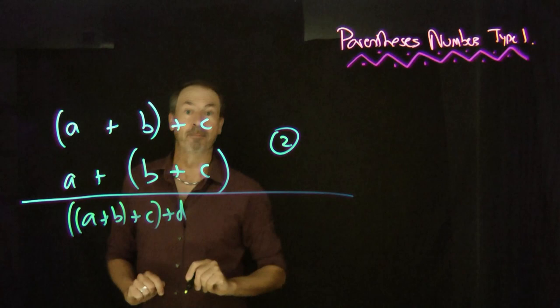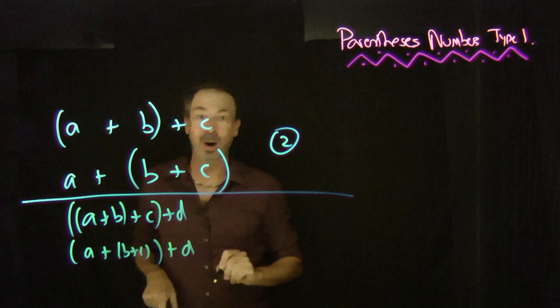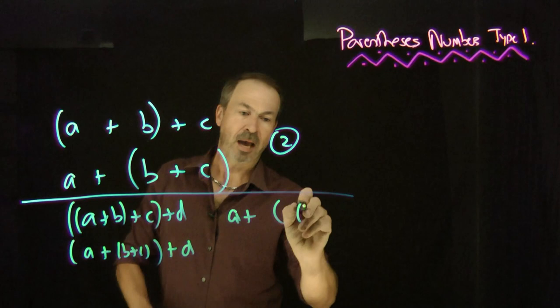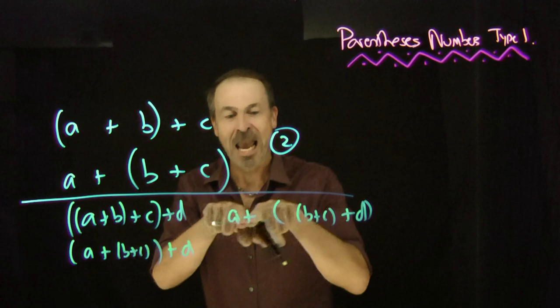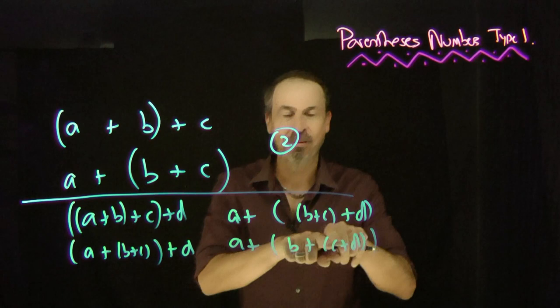Or I could change this a little bit. I could do B plus C first, then go A plus that answer, take that answer, and then add D. Two ways. Or maybe I could leave the adding A at the end and do B plus C first, take that answer and add D, take that answer, A plus it. Beautiful. Or I could do A plus a variation here, B plus C plus D. This will have me add C and D first, then B plus that answer, then A plus that answer.